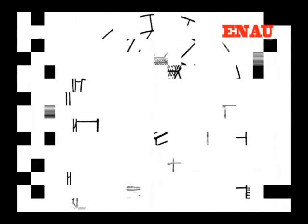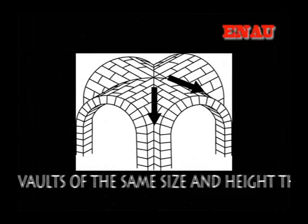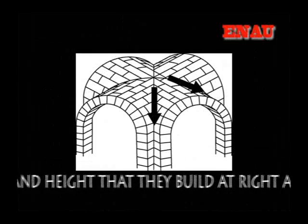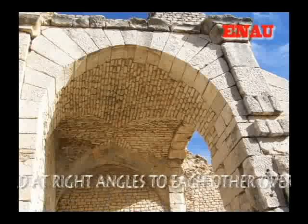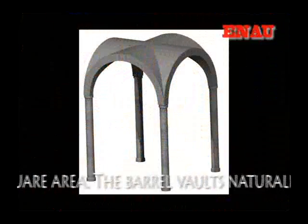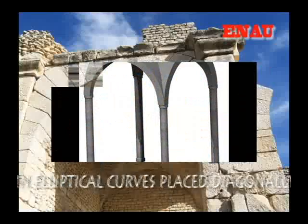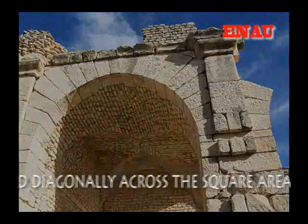Groined vault or cross vault. A groined vault is two barrel vaults of the same size and height that they build at right angles to each other over a single square area. The barrel vaults naturally intersect in elliptical curves placed diagonally across the square area.